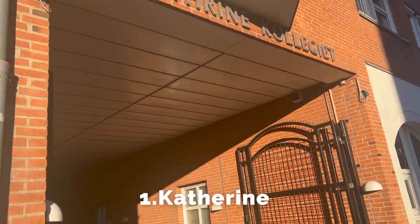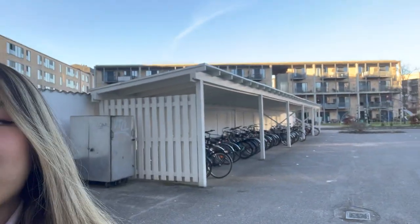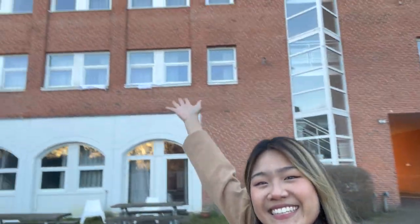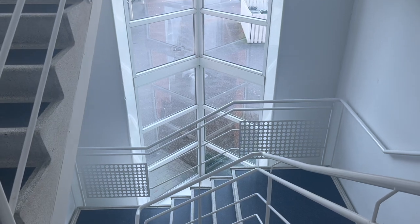Let's start with the first one, Catherine, which is the dorm where I stayed. So now we're in the area of Catherine. As you can see, there is a parking lot where you can park your bike and also your cars. But of course, we don't have cars, so we park our bike. And this is the dorm. And yes, I think it's time for the room tour.